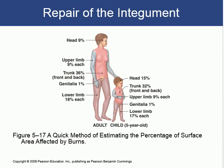And to remember it, 9, 9, 9. Put 2 9s to make the lower limb. 18, 18. Put 2 lower limbs together. 18 and 18 is what? 36. Okay? So 9, 9, 9. 2 9s make 18. Another 2 9s make 18. 2 18s make 36. And the genitalia is 1%, the remaining 1%. Do you get this? Right? So if I ask you, you can count, right? 9, 9, 9, 18, 18, 36, and the remaining is 1%.